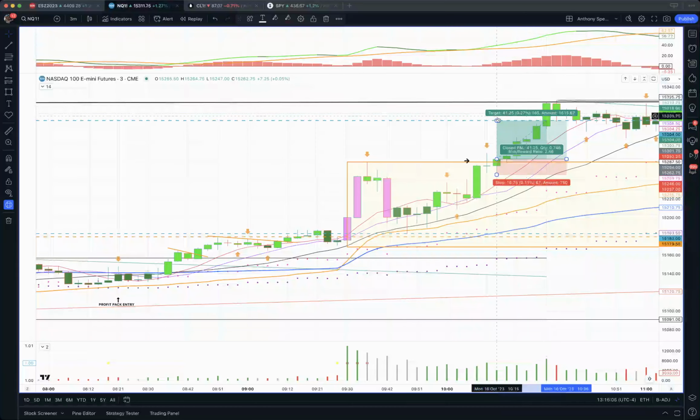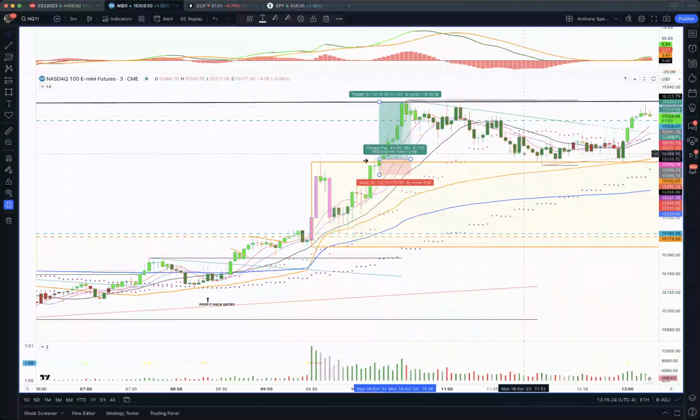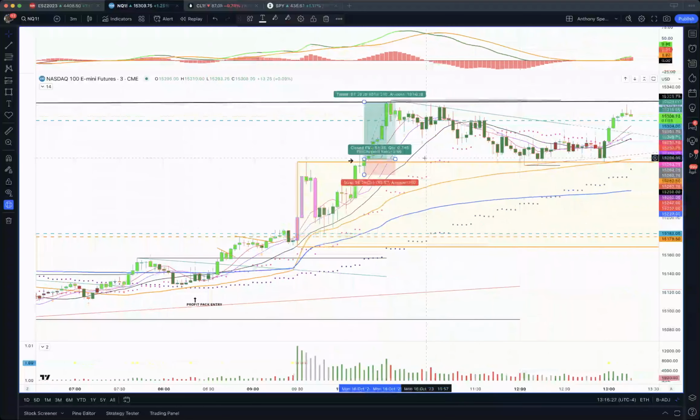Upon hitting target number 2, which is this channel line overhead, right there, it's 3.66 to 1 on the risk-reward ratio. I'm going to sell more of my position right there. Now, my stop's at my entry. I've sold a portion and a portion, and now I just sit back and relax. Ultimately, a little while later, price doesn't end up going any higher, and it comes down to just exit the last portion of my trade.